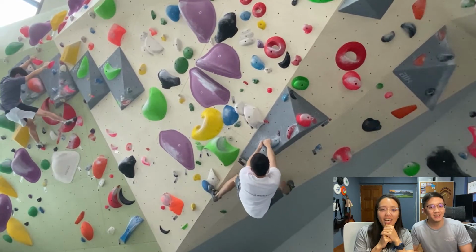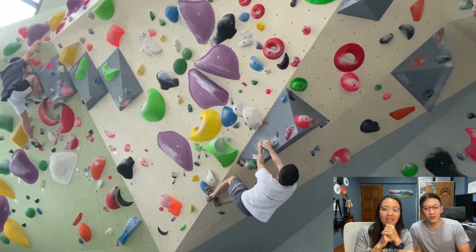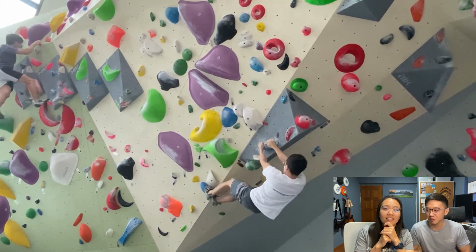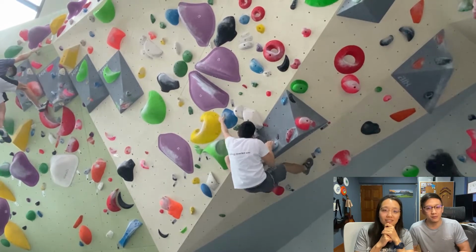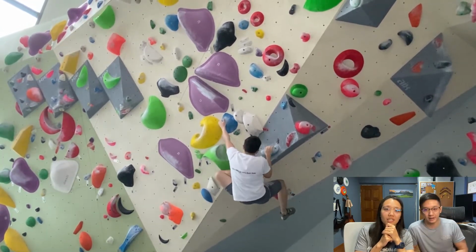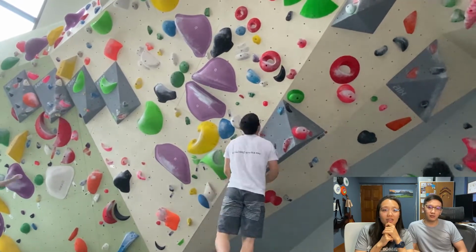Actually, the holds on top look so easy, but they are all very shallow, not very crimpy, slopers kind of thing. So you need to be prepared for it and you need to quickly get through the back hanging motion so you don't waste too much energy. Eventually I think I got it after a few tries.